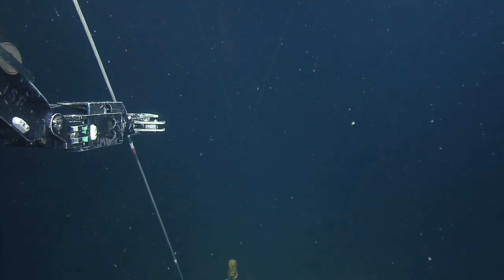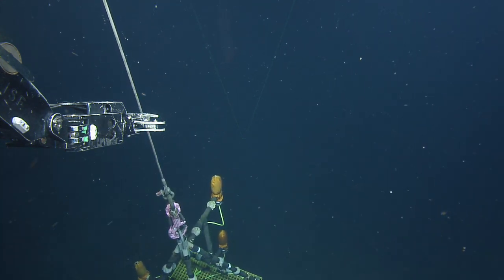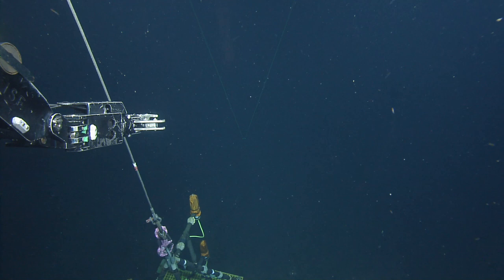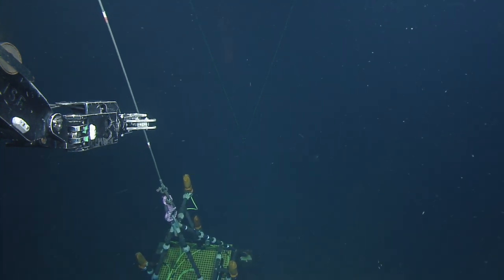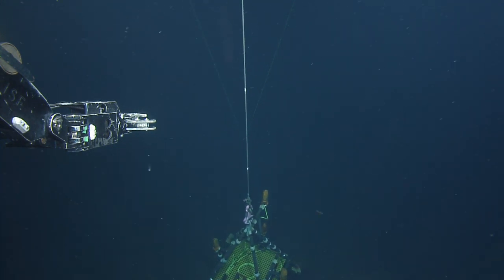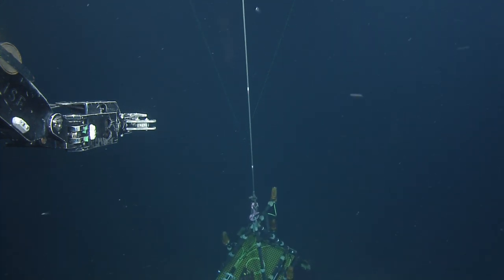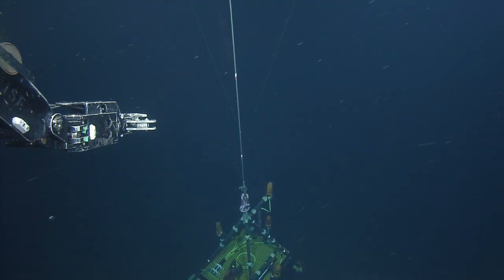I can't get it. Can you jaw left a little bit? I mean, wrist left? Yep. Well, I can't come straight in. It wants to go sideways. I don't know if I'm touching the wire at the bumper or not. I don't think so. Wrist up. Yeah.